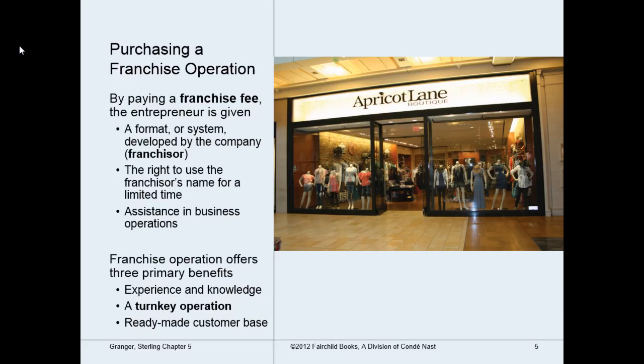Now we're going to look at purchasing a franchise operation, which is usually seen as a little less risky than opening your own business. This is because there's less financial risk and less planning and startup activity, because the company has already done much of the planning and the startup work for you. A franchise is when the right or the license is given to a group or an individual to sell products or services in a specific manner within a given territory. So you could actually have two different owners of the same franchise in a town.